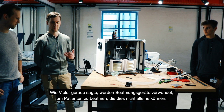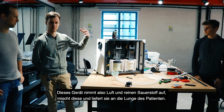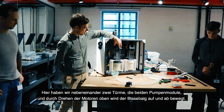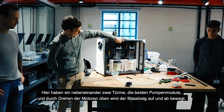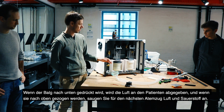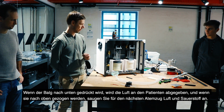As Victor just said, ventilators are used to breathe for patients who are unable to do that on their own. What this device does is it takes in air and pure oxygen, mixes those, and then delivers that to the patient's lungs. So side by side here we have two towers, the two pump modules. By spinning these motors at the top, these bellows here will be pushed up and down. When the bellows are pushed down, the air is delivered to the patient, and when they are being pulled up, they will suck in both air and oxygen, ready for the next breath.